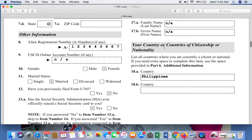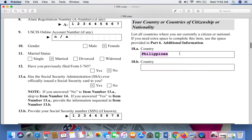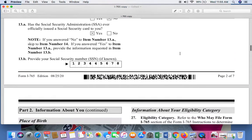So, your country or countries of citizenship or nationality. List all countries where you are currently a citizen or national. If you need extra space to complete this item, use the space provided in Part 6, Additional Information. I am a citizen of the Philippines, so I'm just gonna put Philippines right here. I have only one citizenship. If you have another nationality, you can also fill this out if you are a dual citizen or something like that. But for me, I'm only a Filipino, from the country of the Philippines.